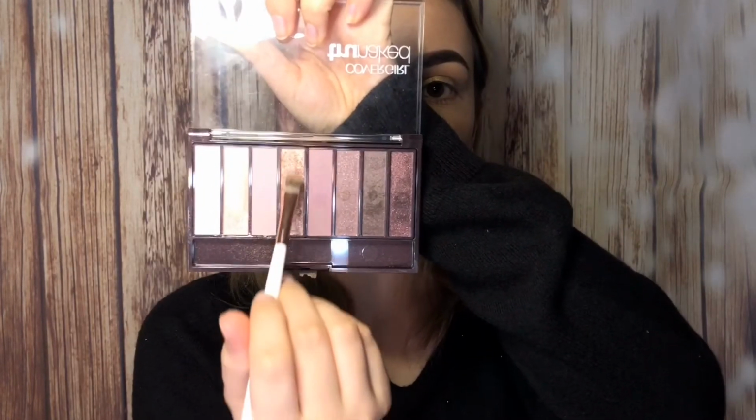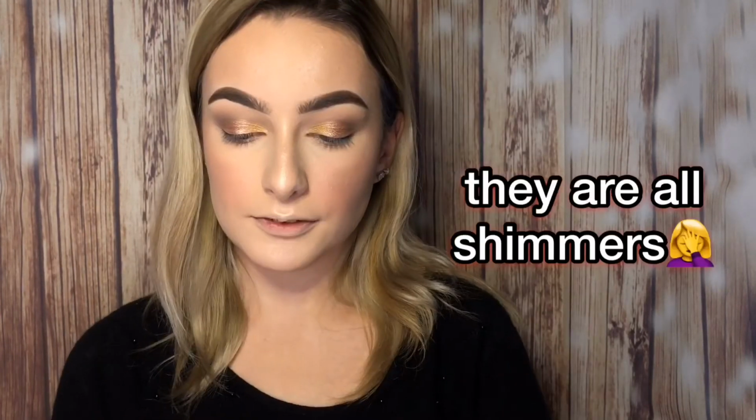This is bringing me back to my sophomore year of high school, just to test out a few shades from the Covergirl Trunaked palette. I think I'm just going to add a little bit of a pop of this rose gold shade right here. Oh yeah, super pretty. This is definitely one of my favorite drugstore palettes. Even though I don't use it much, I definitely love the shimmer shades in this palette. I think it's definitely good for the price, so I definitely recommend that if you're just starting out especially and you just want to go pick up some stuff from the drugstore and try it out. Definitely a good palette to start off with.